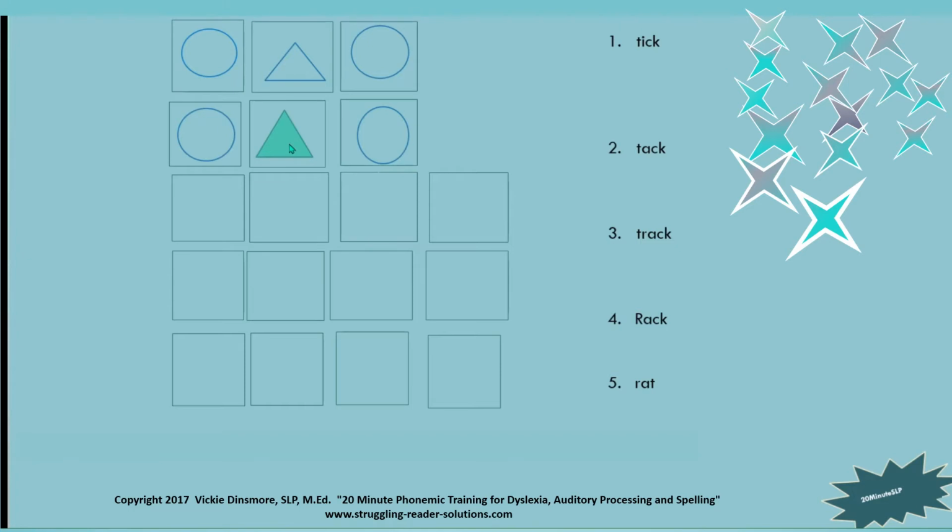The next word is track. Again, you say the word and you say each sound. T, r, a, k. This time we have four sounds and we only had three. That means we added a sound. You have to decide where the sound was added. Was it at the beginning? Or was it in the middle? Maybe it was on the end? And here we have t, a, k, t, r, a, k. There's no r in tack, but there is an r in track. So that is our new sound.